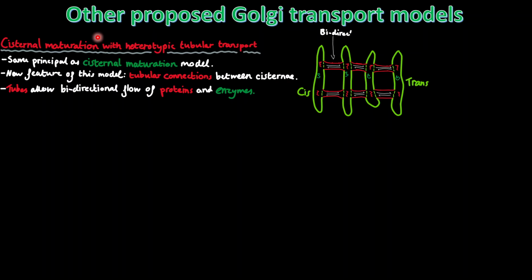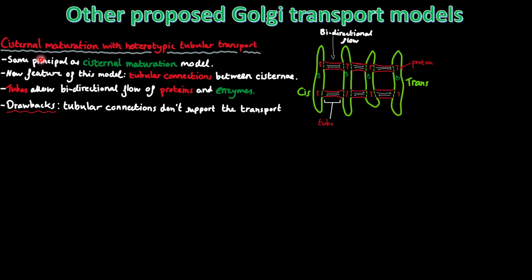The drawback of this model involves the transport of a large protein like collagen. Due to collagen size, these small tubular connections are not suitable for the transport of a large cargo protein like collagen. It just wouldn't work. So I'm just going to explain this diagram. Here we have a protein inside the cis side, and here are these bidirectional flowing tubes, and these allow the materials to go both ways. So this would mean that proteins are carried fast throughout this Golgi network. But this model isn't sustainable due to tubular connections not supporting the transport of a large cargo protein like collagen.